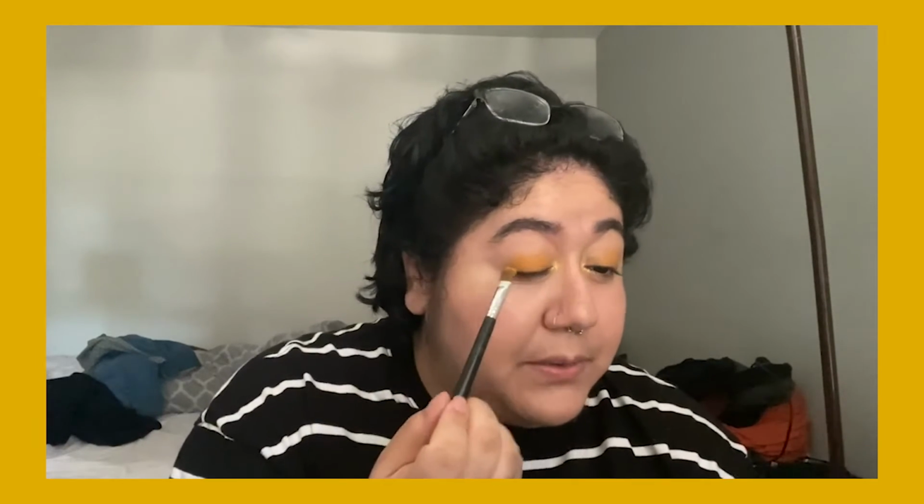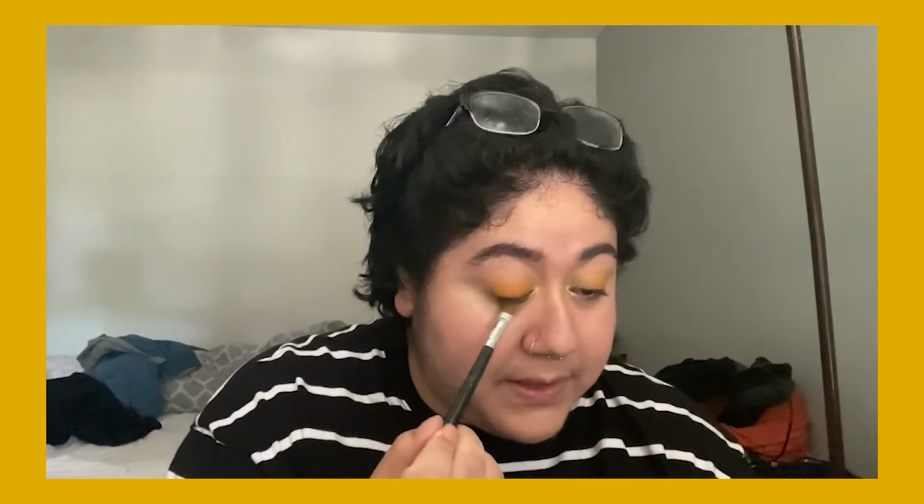So we're just going to go straight underneath the lash line, and if you want, you can elongate the shadow out and make a wing shape, but we're just going to go straight underneath here, not worrying about blending, not worrying about our eye bags or our eye colors, because this is just for fun.